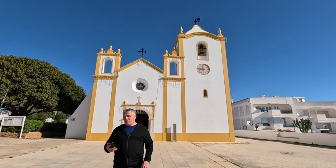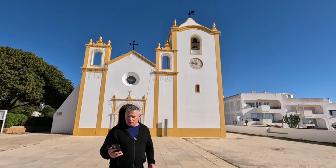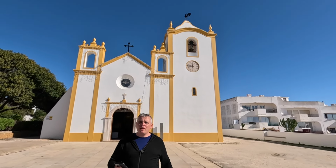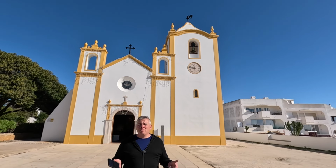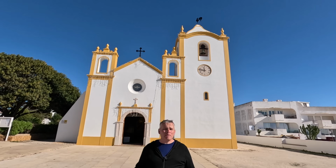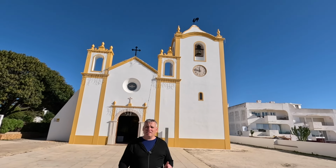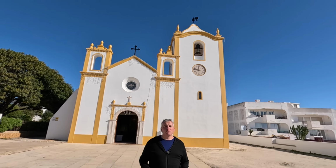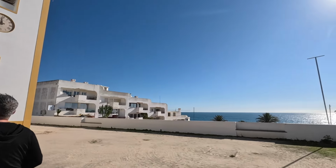All right, so what we have here is the Church of Nossa Senhora de Luz. It was built around 1521, and it was badly damaged in the earthquake in 1755. It was rebuilt, then it was badly damaged again in another earthquake in, I think, the late 1960s, and then they've restored it since. It's pretty nice. Pretty nice views.